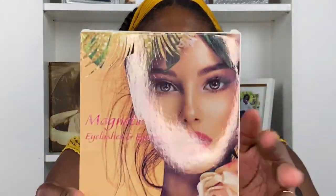Now I am going to be applying my handy dandy magnetic lashes. I don't know where I would be in life without these. This is just magnetic liner, and you just literally snap them on once the liner dries, and that's it.